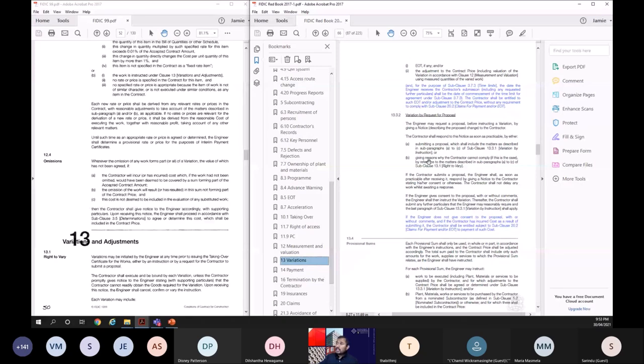Now variation by request for proposal. Now what the engineer will do is ask for a proposal from the contractor for a variation. Now the contractor gives that proposal. And if the engineer does not give any consent or approval, what will happen? The contractor might incur some cost preparing that submission. That cost he can get from the employer, EOT and payment of such cost. So this is a new provision which was not in 99. So here again the engineer should be very vigilant and he should give his consent or he should object. Otherwise he has to pay the abortive cost of preparation of the variation proposal. So that is a new provision.